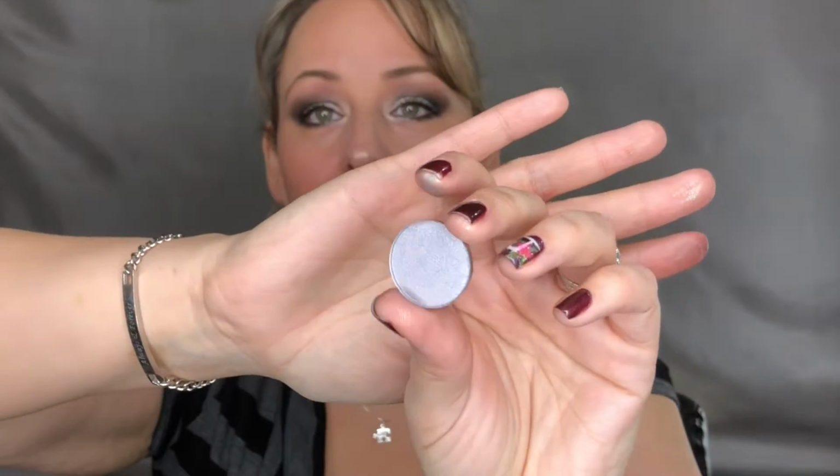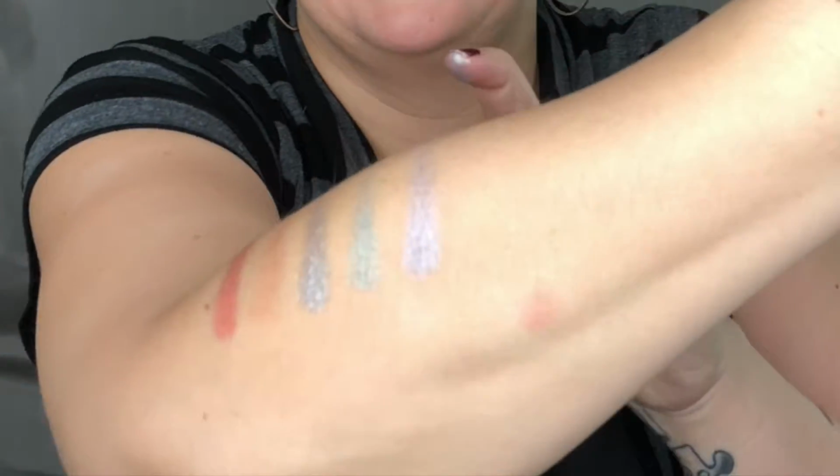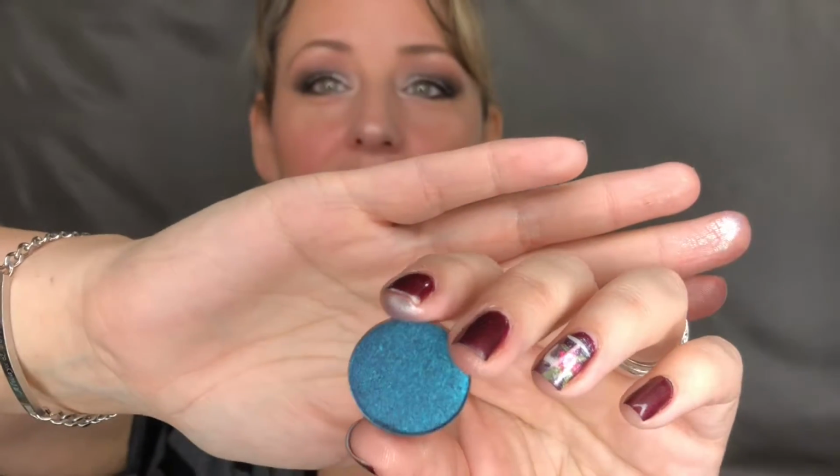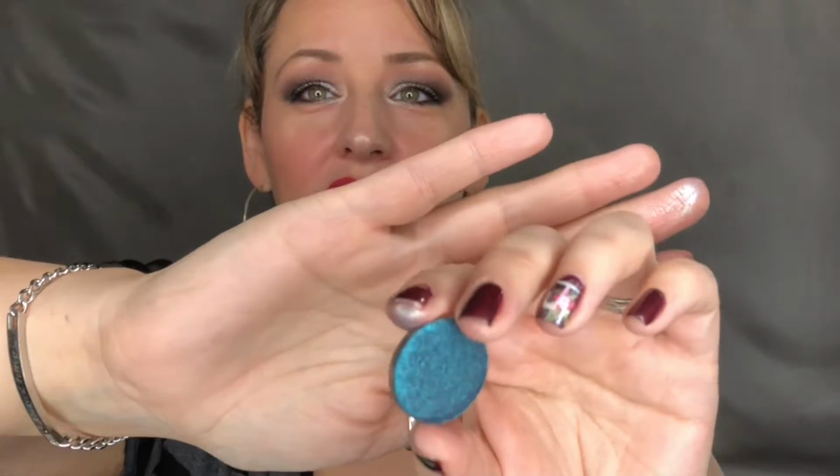Then you've got Beam Me Up, which is almost like a lavender silver glitter. Oh God, they're so small. And unwrapping them individually and then putting them in the palette, that was interesting. I didn't know they were gonna come all separate. That's how pretty that is, just a slight hint of lavender. Antimatter. Depending on how you turn the light, it's like a teal, purple shimmer. It's very multifaceted. Can't wait to play with that one.